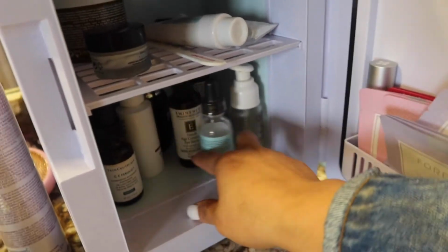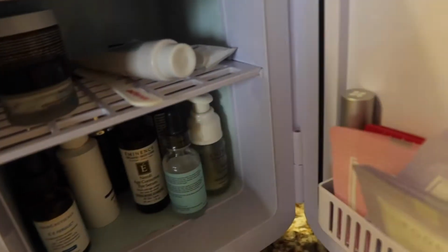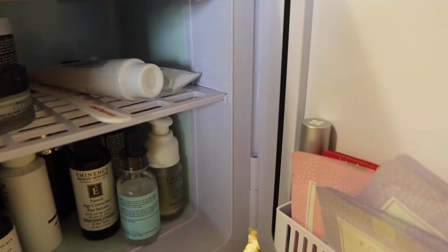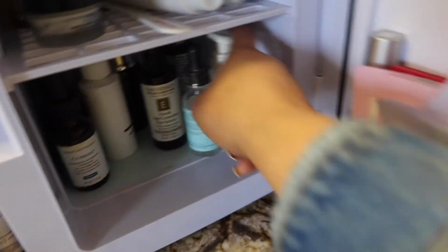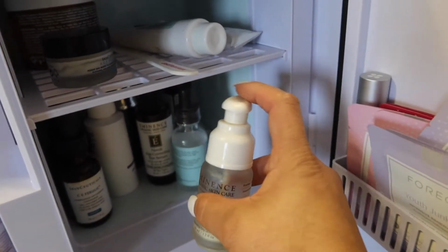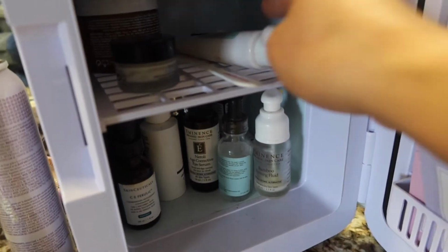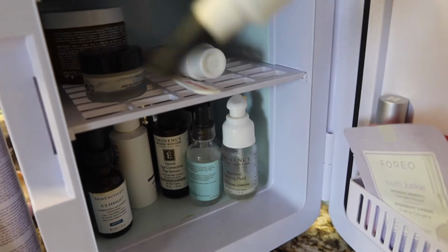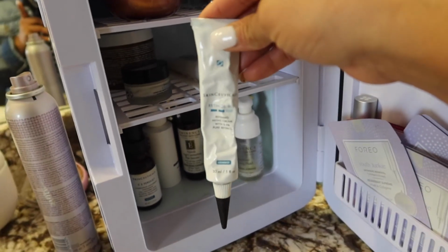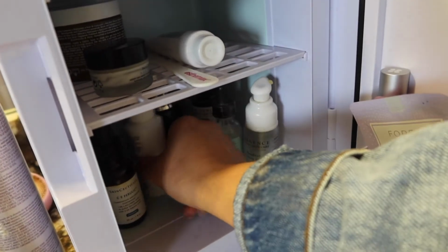This is what I currently have in here. These are things that I still use. Some of the stuff is already almost out, but this is my skincare routine. The only thing that I change up at night is when I use the retinol. I put that on at night because it makes your skin peel a little. It helps shed any unwanted skin.